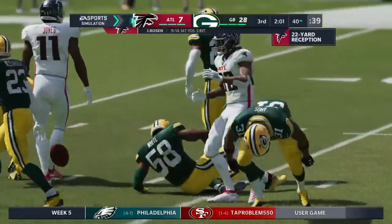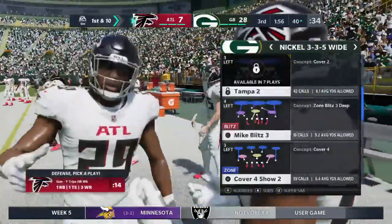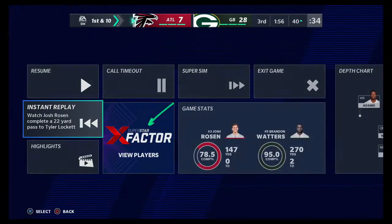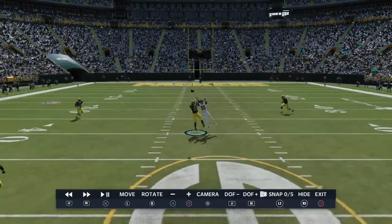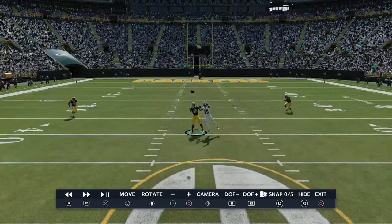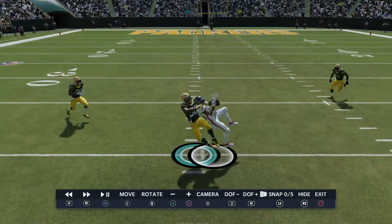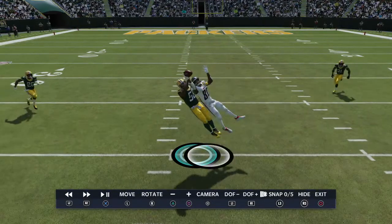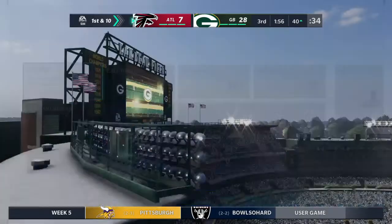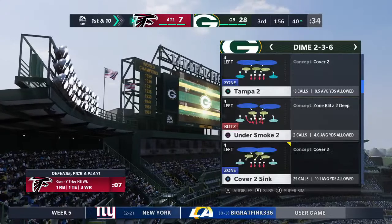And they've got it well across midfield down to the 40 before it's all said and done. 22 yards there, a 1st down. Gotta love the catch. I think you got to love the gloves as well. Yeah, these one-handed catches, that was great, and they're fun. They've become a little more ho-hum, aren't they?